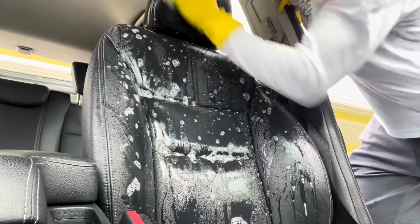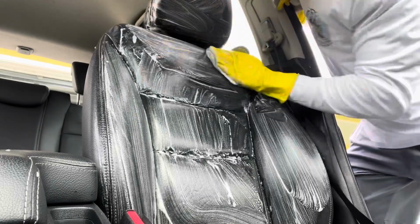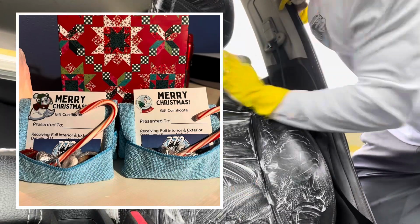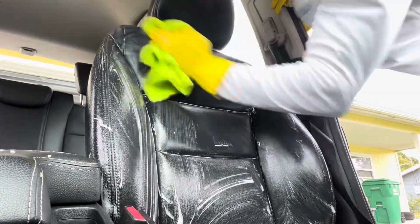Another little nugget of information from this detail in particular was that this is an early Christmas present for the recipient of this detail. I do offer Christmas gift cards. I ran a big promotion last year and I really pushed these cards very hard because I was looking for more work. This year, I have not quite gone those extra steps.